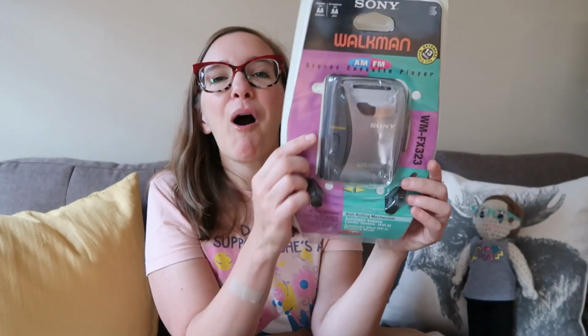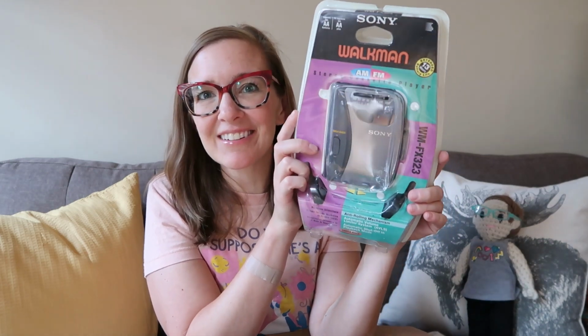And then last, but certainly not least, this is gonna bring back memories. We have a Sony Walkman still in the package. Oh man. Anti-rolling mechanism. Mega bass. Oh, extended 13-hour battery life. Just what you need. Wow. It even has a radio on it too, with the AM FM radio.